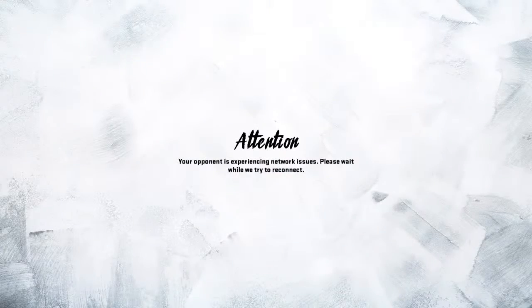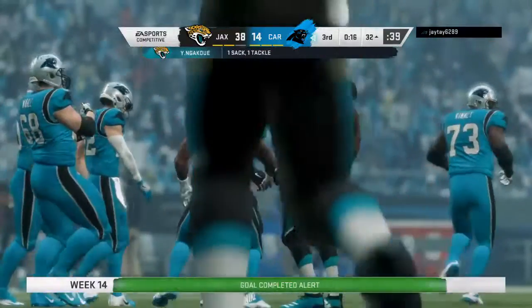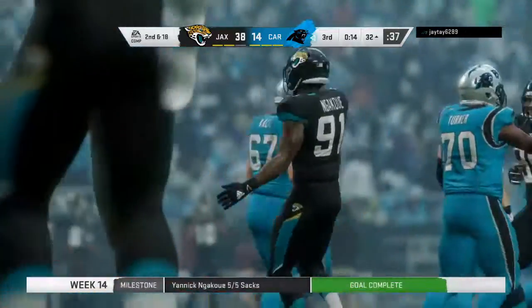Now following the interception, here's Newton. Pressure applied, and he's going to be taken down. They sack him back at the 33-yard line. Yannick Ngakoue able to record his 5th sack.